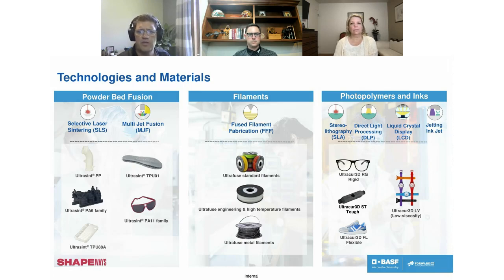On the filament side, we do have the Ultrafuse, the standard filaments, so what you would see from any other offering, PLA, ABS. But then we also do have a broad range of engineering grade and high temperature filaments. And then, of course, what we're seeing the most traction in right now is our metal filaments. So we have a 316L and a 17-4 for fused filament fabrication or FDM, the FDM process. Very, very interesting for a lot of applications.